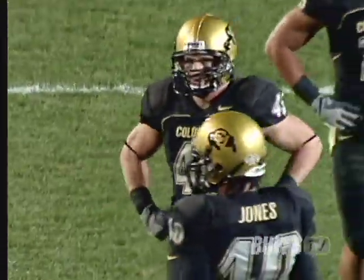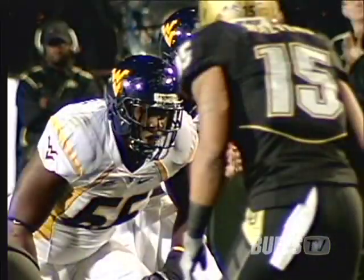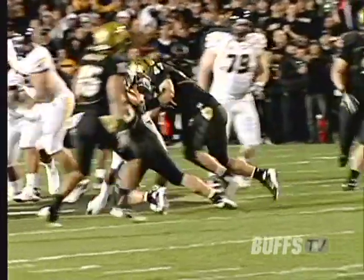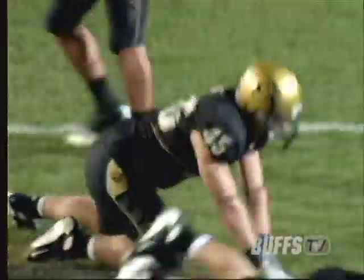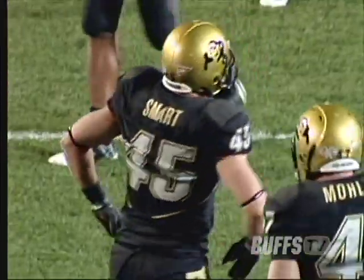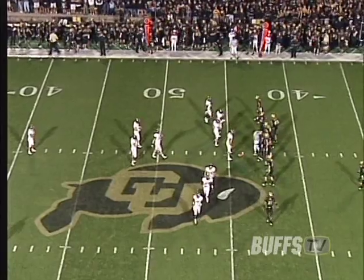Talking to Sean Moeller this week and talking about this stretch of games that Colorado has, and he said that's the reason I came here. He said I was recruited by several other teams, Nebraska, Notre Dame. Said I looked at Colorado's schedule and I knew that was a first-class schedule, and that's what I wanted to be part of.